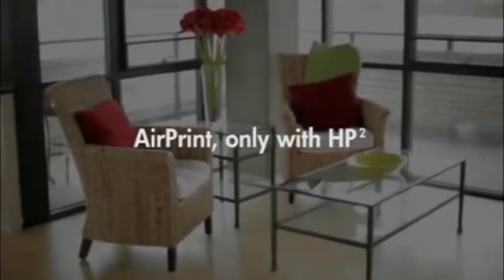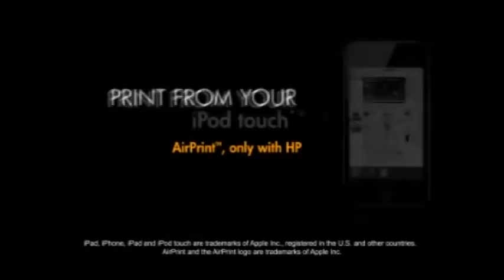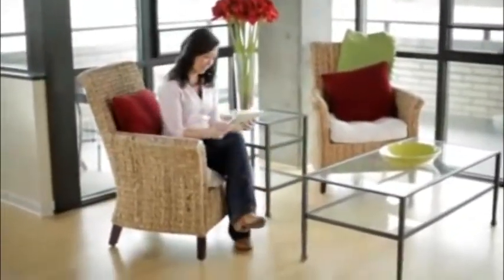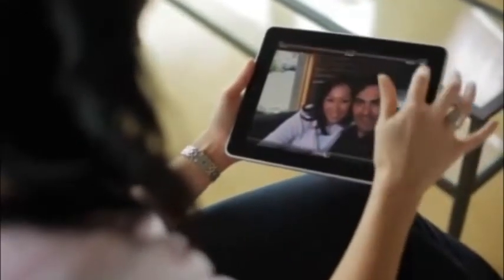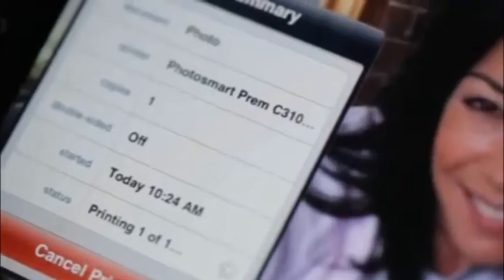And for fast, direct printing at home, use AirPrint from your iPad, iPhone, or iPod Touch. AirPrint is a feature of Apple's latest mobile operating system that works with HP's new e-all-in-one products. AirPrint allows you to print from Apple's Safari web browser, mail, photos, and more directly from the app. It automatically finds available printers on your network. And you get enhanced printing options, such as multiple copies and double-sided printing.